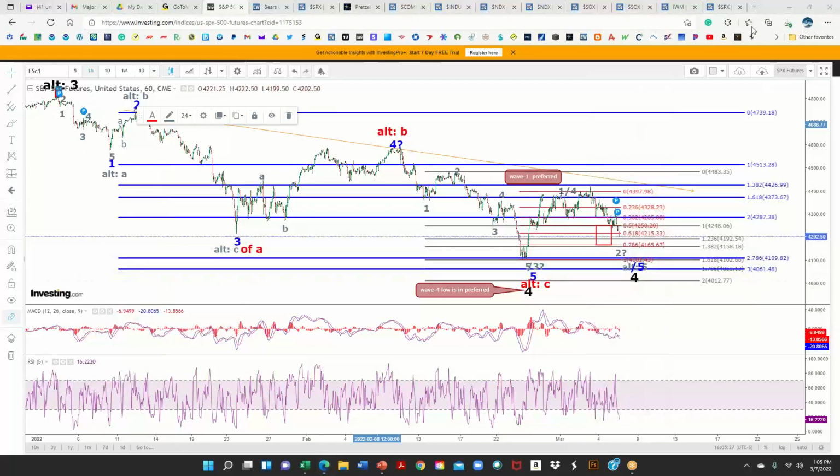Now I want you to pay special attention to some of these larger Fibonacci extensions. So if we have a regular impulse, then you can see that an extended wave 5 here in blue ideally targets between 4061 and 4100. This is what I meant with, if we go below the February lows, we should most likely see the high 4000s.